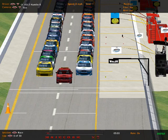Zach Hamlin is on the pole position, a rookie out of the RPM Motorsports team, and he comes in here as the rookie points leader as well, third in overall points, so a good opportunity for him starting up here on the front row.